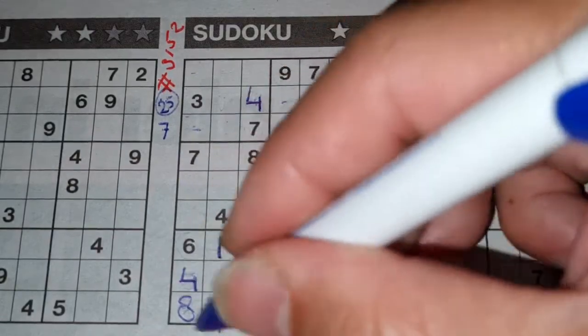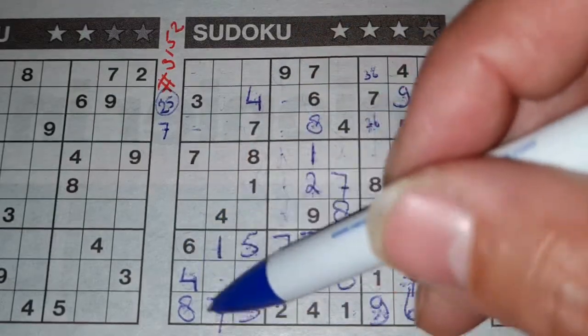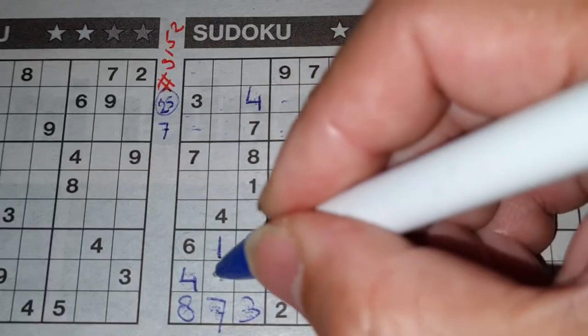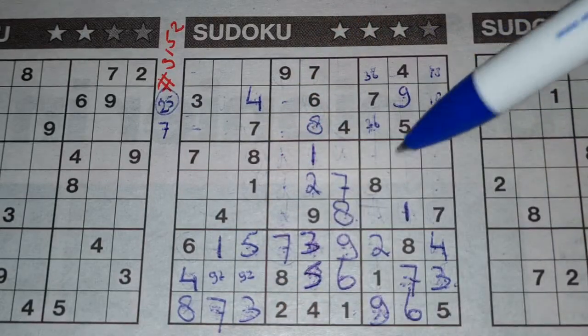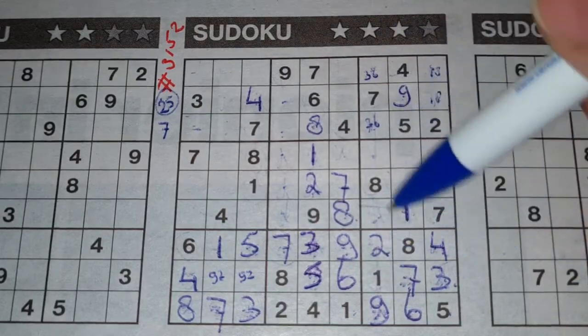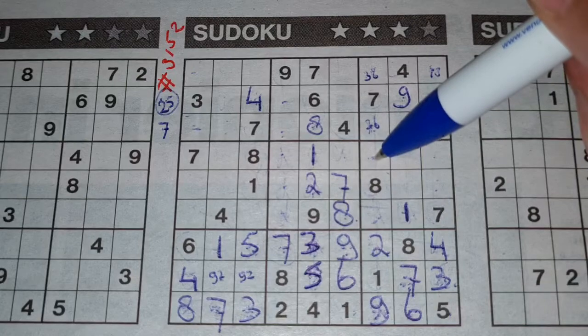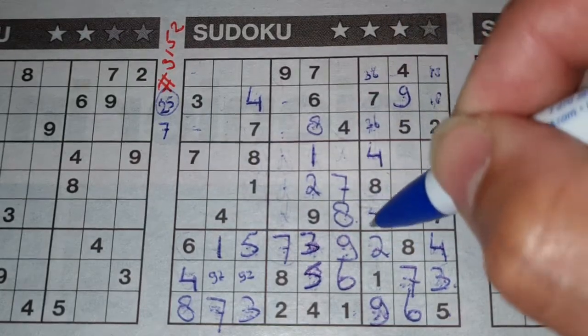2 boxes left in this big square for the numbers 2 and a 9. Let me mark those 2 boxes. 2 numbers left in this column. 4 is missing and a 5 is missing. We see here 4, no 4 there, 4 should be here, and a 5 goes there.